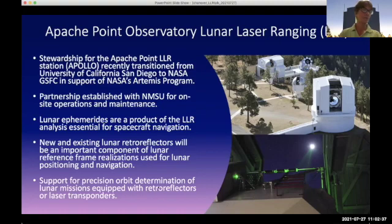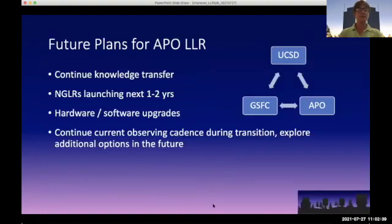So I will stop there. We're in the middle of this transition. During a pandemic, it's really hard for people to get together and transfer knowledge. We're just now coming out of that and starting to learn from the different teams and share knowledge, and we'll see where this takes us over the next few years. But NASA is very excited to be part of the APO family. That's what I'll stop for now, and if people have questions, I'd be happy to answer.